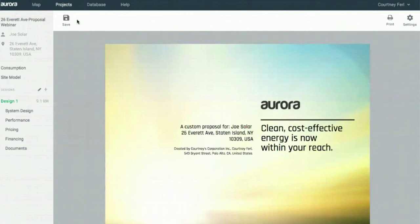I see we have a question. How are the environmental benefits calculated? Those come directly from the EPA website. Great.